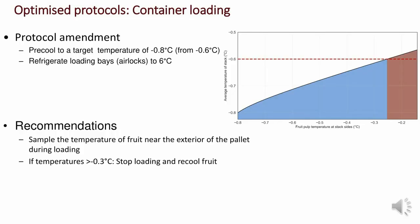Okay, so the suggestions we're making for how we handle these cold treatment markets, specifically China, is that the loading bay is refrigerated to 6. The other thing that I think is useful is, when you're loading, as I mentioned, the fruit outside the pallet are heated up first. Sample those fruit during loading to see if you've exceeded a failure point. And the idea here is that if you measure fruit temperatures outside the pallet, at the exposed area, that are warmer than minus 0.3, you need to stop and recool the pallets, or redo the pre-cooling event. Otherwise, you're going to be starting this process out of protocol.